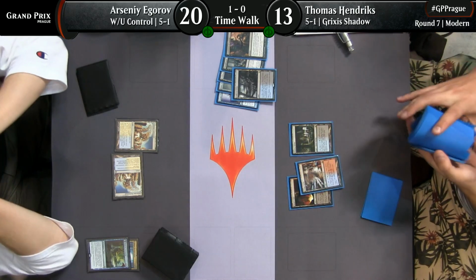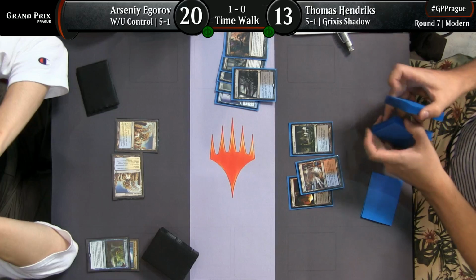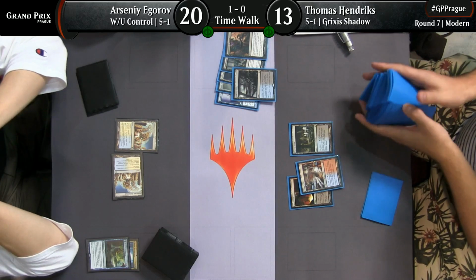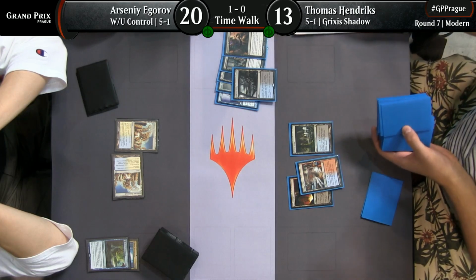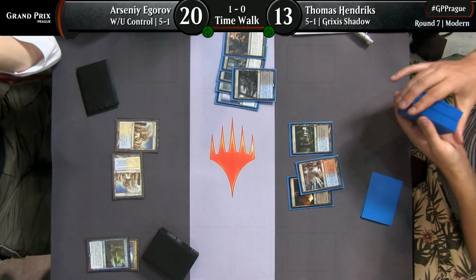A Death Shadow was the pickup this turn, and Pellucid Delta into a Steam Vents means that Thomas Hendricks gets to drop himself down to 10 life. A 1-mana 3-3, not too bad, and it's only going to get better from here on out.